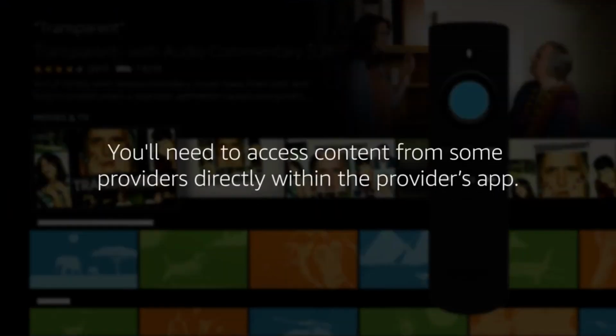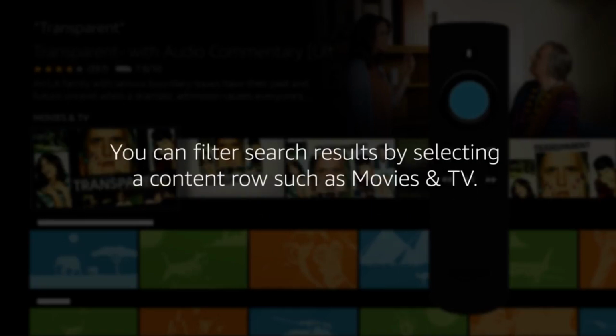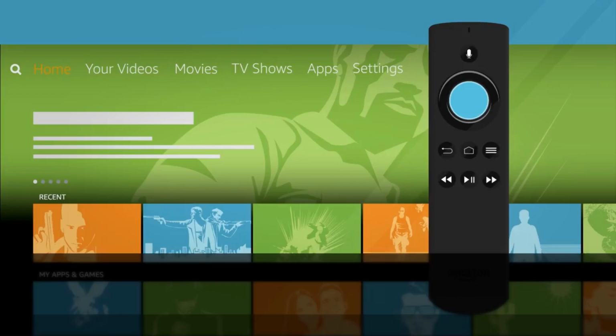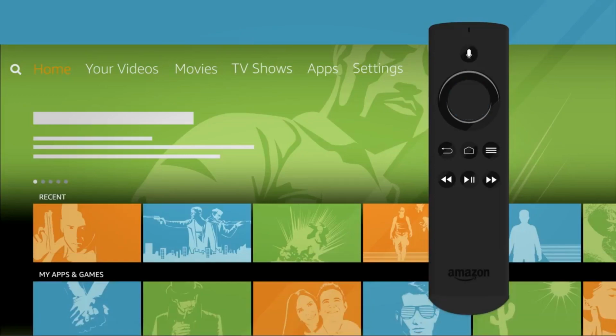You'll need to access content from some providers directly within the provider's app. You can filter search results by selecting a content row such as movies and TV. In addition to search, you can also use your voice to play videos and launch apps. For videos, just say play, followed by the title of the movie or TV show you want to start watching. For apps, say launch, followed by the title of the app or game you want to open.